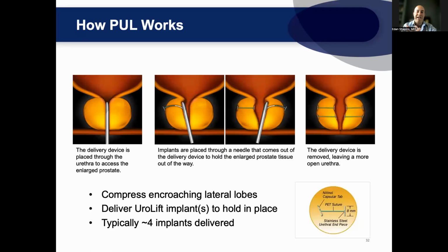In terms of how it actually works, this would be an example of not removing tissue, not actually heating or injuring tissue, but just mechanically opening up. So this is done through a cystoscopy, which is a camera. So it's done under vision. And the graphic here is showing that you're going in, and the example I use is kind of like stapling open the prostate.